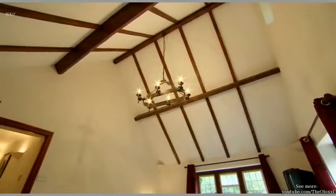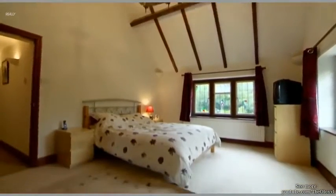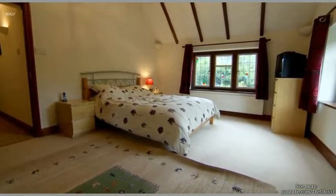And this great big, vaulted ceiling. Nice ceiling. It makes the room a lot larger than I thought it was going to be. It's very nice. I wouldn't have expected a ceiling like this in a property of this nature. No, I wasn't expecting that at all. Quite a feature.